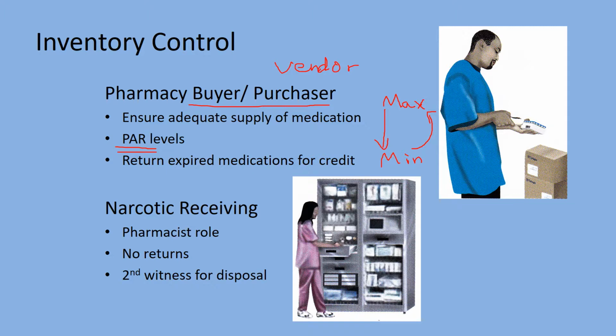Receiving narcs, a technician can, but make sure you check everything, because once you sign for it, you're responsible for it. And you can't readily return any C2s because of the DEA Form 222 requirement. Disposal will require a second witness, and until the DEA trusts you, you may have to save everything until you can then just discard it.